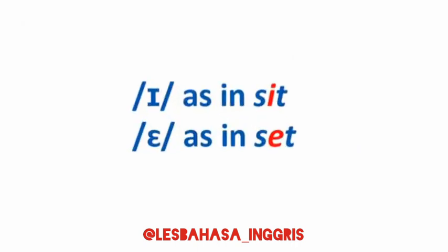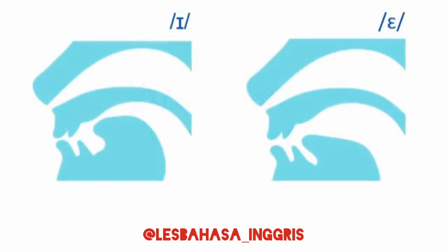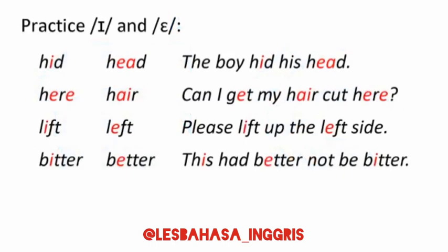Next, let's practice I as in sit and E as in set. What's the difference between these two sounds? When you say I, your tongue is a little higher in your mouth than when you say E. Feel the position of your tongue when you say these two sounds. I, E. For both sounds, your tongue is fairly relaxed. Now say these words and sentences with I and E. Your tongue should be a little higher when you say I.